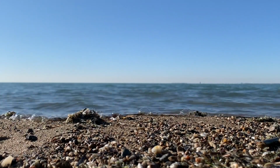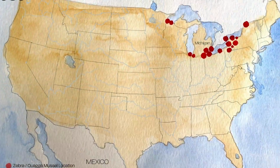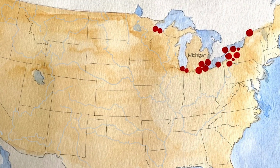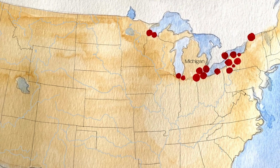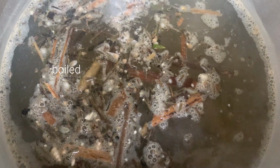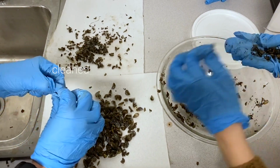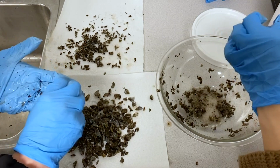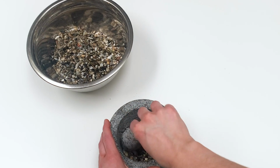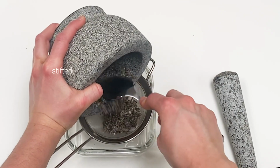We collected the first batch of mussels from Lake St. Clair, where zebra and quagga mussels were first introduced in the 1980s. Hitching a ride on ballast tanks of cargo ships from Russia and Ukraine, we boiled them, cleaned them, ground them up, and sifted them into a coarse powder.